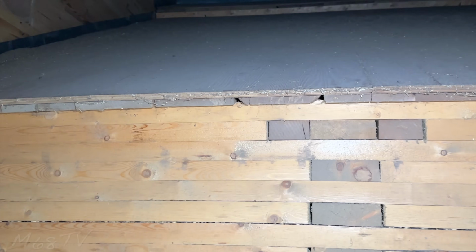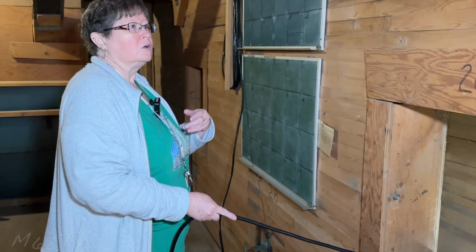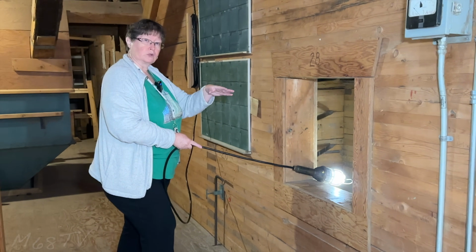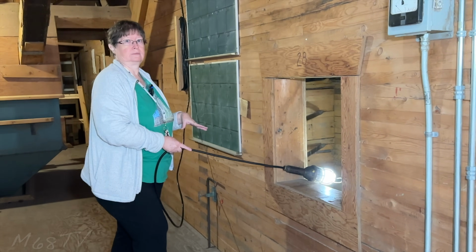This is what they call a hopper floor, so it has this slope. Older elevators, it could be flat, which meant that once you got the grain out enough to open the door, someone would have to get in and shovel out the corners. With this one, you didn't have to.